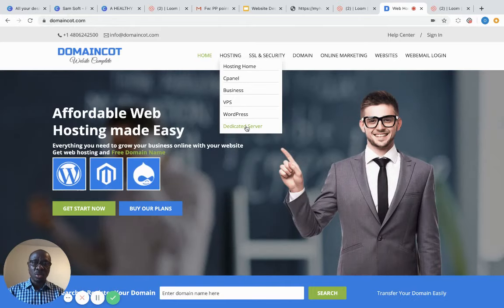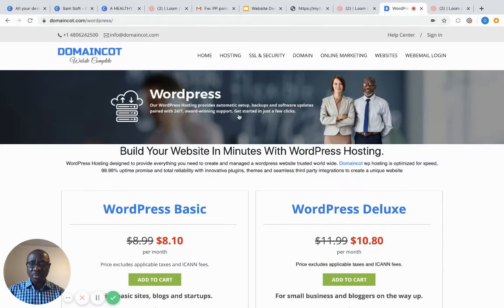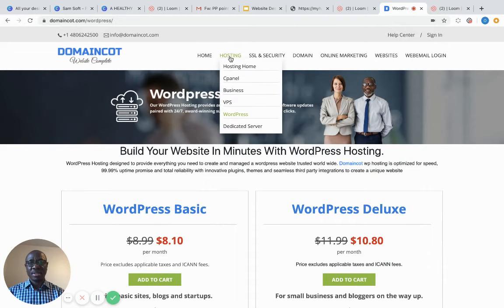But for this, we're going to look at the cPanel and the WordPress. So let's start with the WordPress. With this WordPress hosting you can build your site in minutes. Once you purchase this hosting, it requires only one click to install WordPress, and your site will go live after you purchase this hosting plan. It costs $8.10, but I'm going to go with the cPanel.